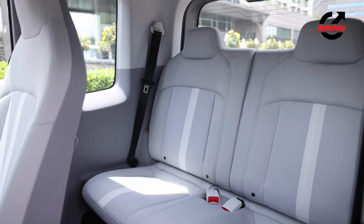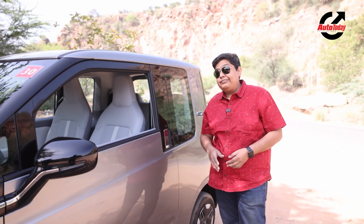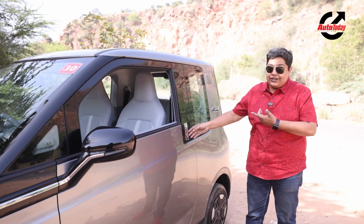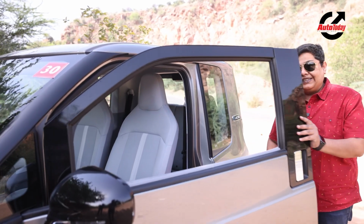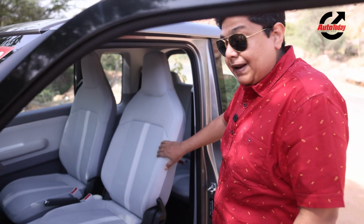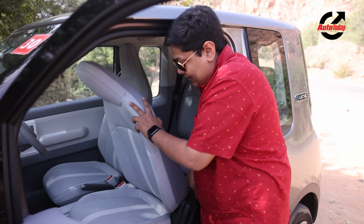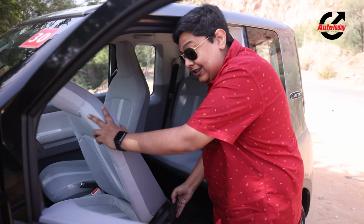MG says that this little car can seat 4 people, and that too in relative comfort. But is it true? It's time for us to find out. So to get into the back seat, you open the single big door, and what you need to do is, this is the front passenger seat. You press a knob out here and the seat folds out like so, and when you press this, it goes ahead.